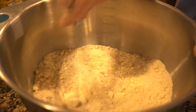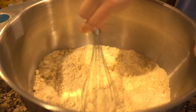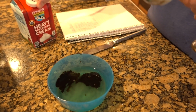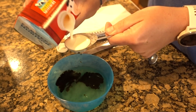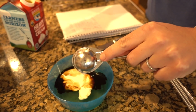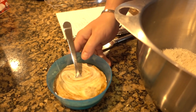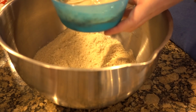And obviously the recipe's going to be down below. You're going to mix all your dry ingredients together so everything's nice and incorporated. Smash out those lumps. I probably should have sifted it, but it turned out fine. So I have 3 egg whites and a teaspoon of vanilla extract, and I'm just going to add 2 tablespoons of heavy whipping cream to that, and mix that all up together so that it's nice and incorporated before I add it back into my dry ingredients mixture.